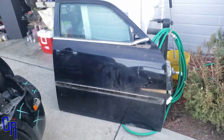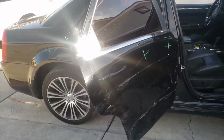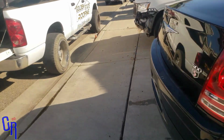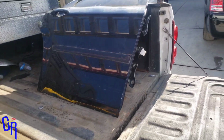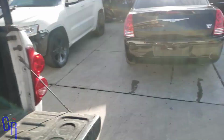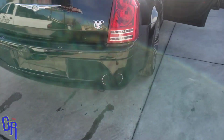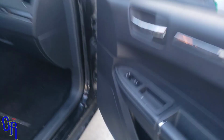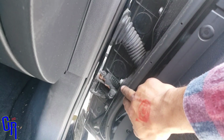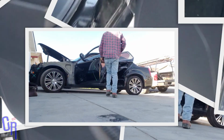Okay guys, as you can see, I am back home. I got the front door there, so I'm gonna start stripping this one down. And back here I have the back door. As you can see, they're in perfect shape. So the next thing to do is try to remove the front door. Use those 2 and those 2 down there, and that should be it.